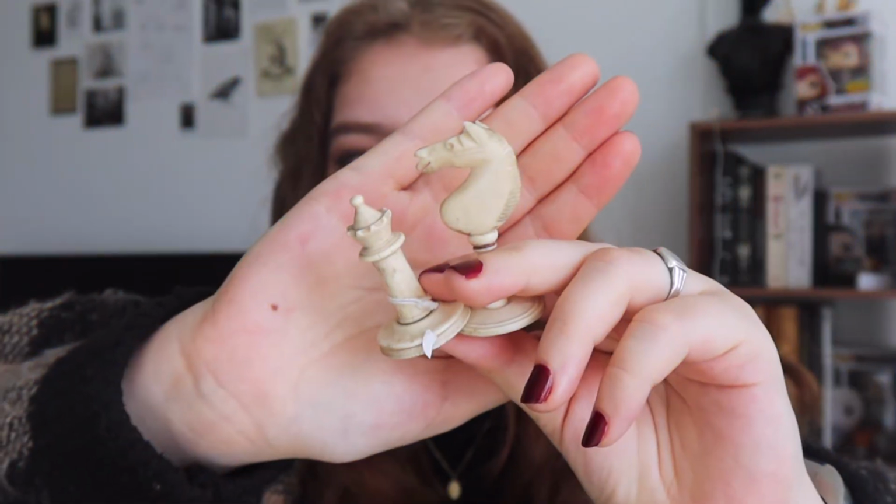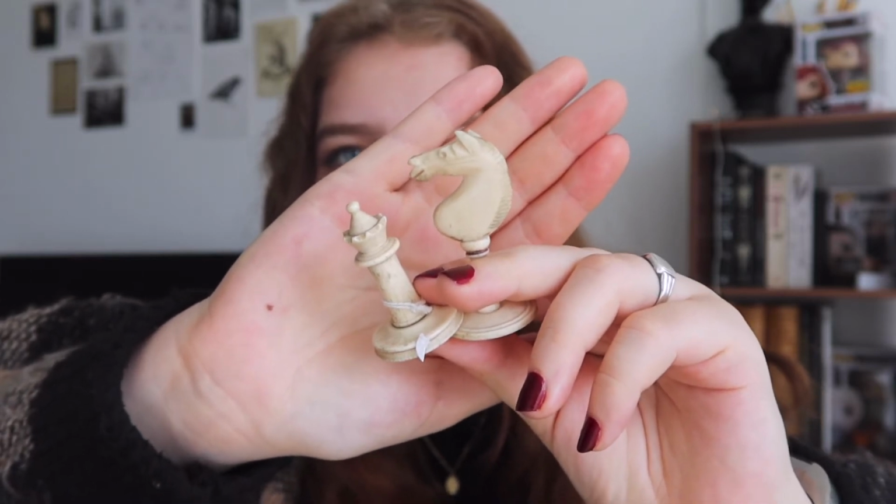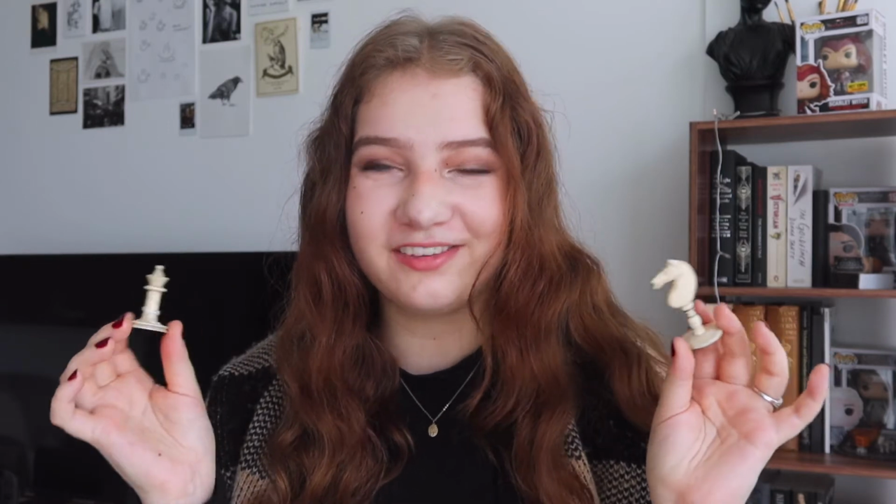Then I have these two old carved chess pieces just as decoration once again. We got a rook and we got a knight. Living my best Queen's Gambit life.